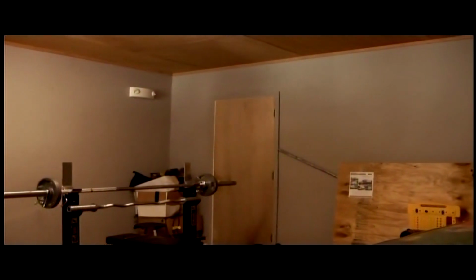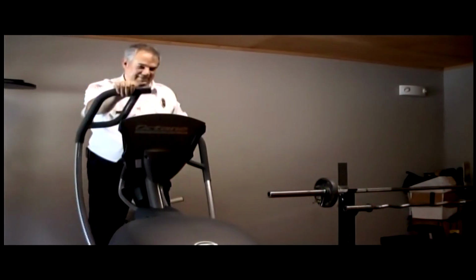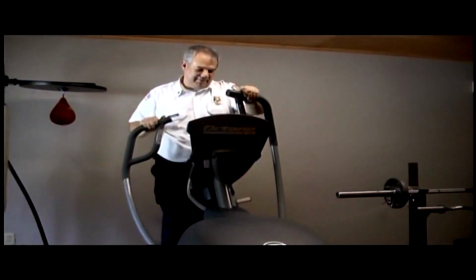Try to stay in shape if we can, because people don't realize how physically demanding firefighting really is. Matter of fact, the leading cause of firefighter death is actually cardiac related.